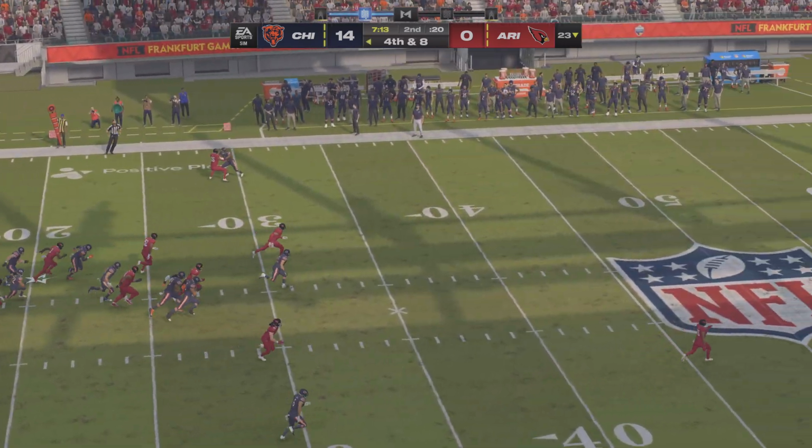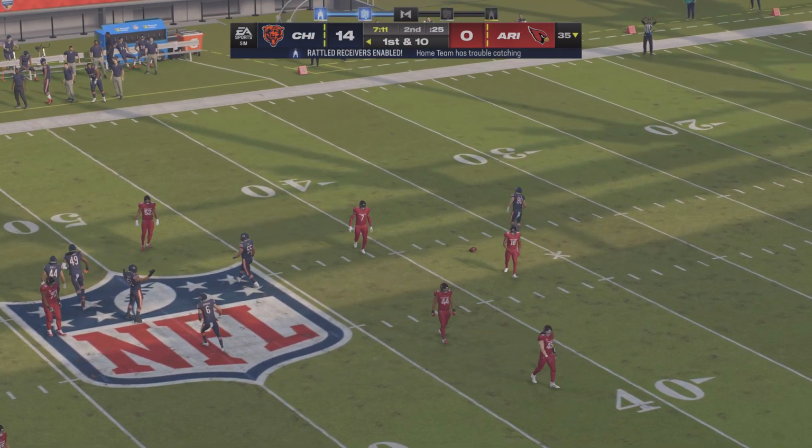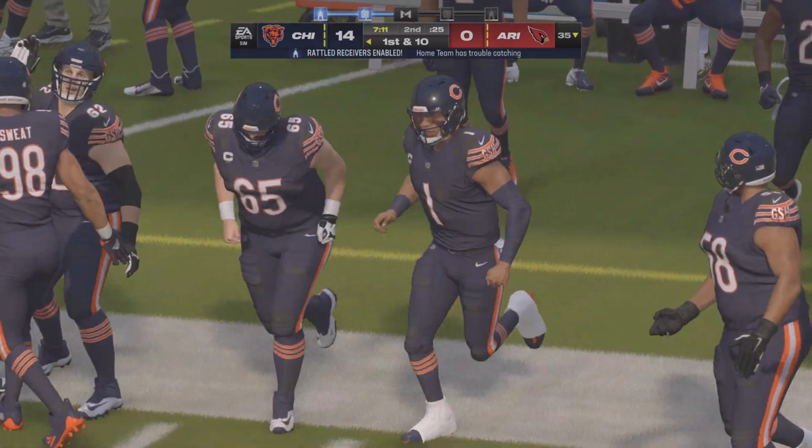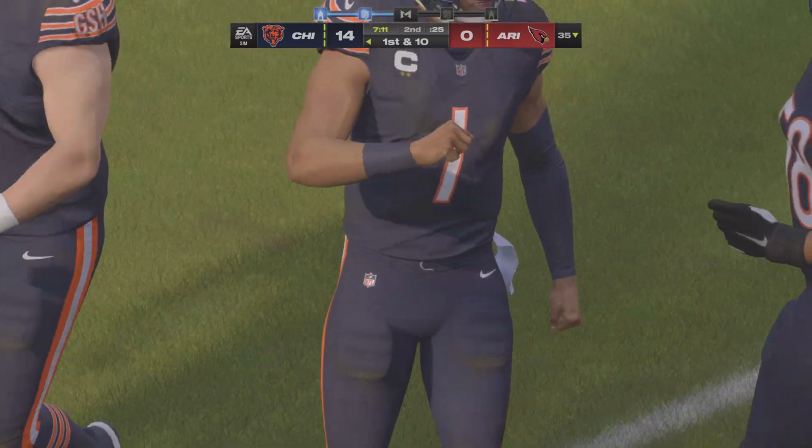On is the punter Hawk as he gets this one away. And a fair catch called for and made just inside the 35-yard line. It'll be a 39-yard punt, no return. And they will take over 1st and 10.